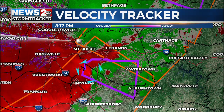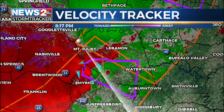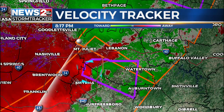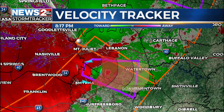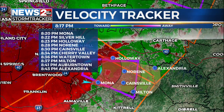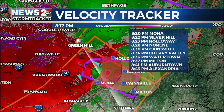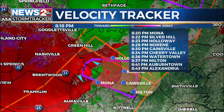This is going through right across southwestern Wilson County, northern parts of Rutherford County, just north of Smyrna, just to the east of Percy Priest Lake and the Four Corners Marina area, and making its way towards just a little bit south of due east. Here's some of the times of arrival we would have for Mona by 8:20, Silver Hill by 8:22. I'll put that in motion also.